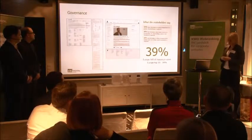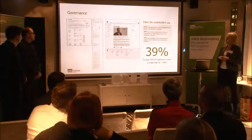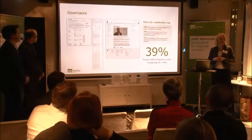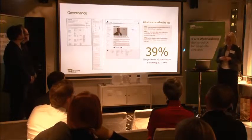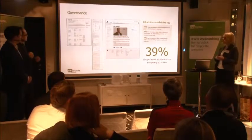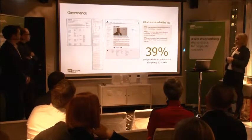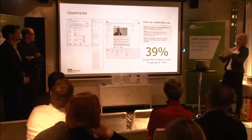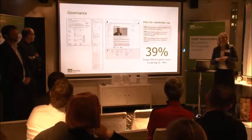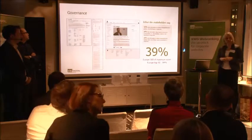The examples here, the first one is the remuneration policy, not only the policy but also the actual remuneration. It's from Munich Re, the German insurance company. It's quite a long page, as you can see, but they also try to make it a little bit more visually easy to understand through tables. The second one is a really good one, I think.